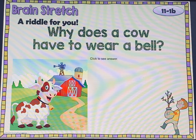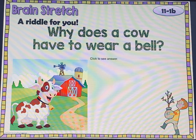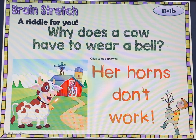Okay, our brain stretch. Here is a riddle for you. Why does a cow have to wear a bell? Why does a cow have to wear a bell? You could do a check, pause, play if you need more time. Her horns don't work. Get it?